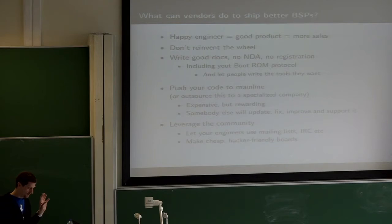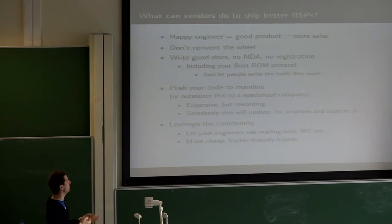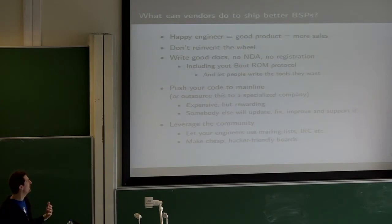Who is able to really change things is, of course, the vendor, because it's their choice to provide a good or a bad BSP. So this is a basic equation: a good BSP means a happy engineer, the happy engineer will make good products, and good products will sell more. This is a generic rule that applies, but it is generally not very well perceived at some high-level decision points.